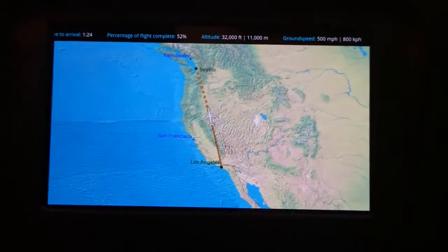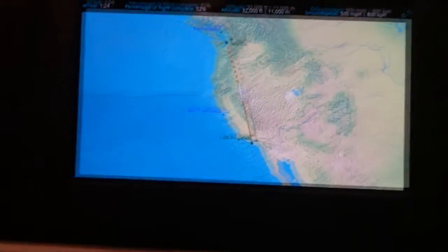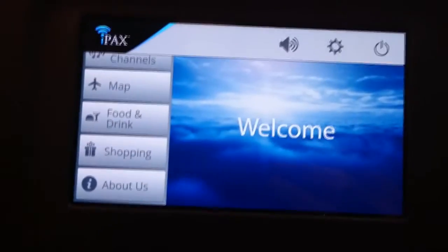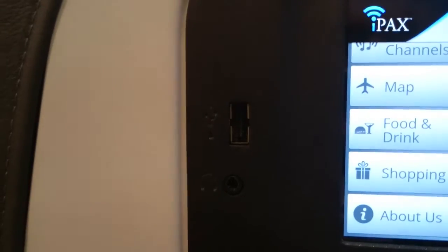At the moving map, it's pretty high definition, but you can't really do much. There's no functionality of zoom or any of those fancy heads-up displays that you might see. You get a very basic altitude, heading, speed, and just a static map, which is better than nothing, but not the best.